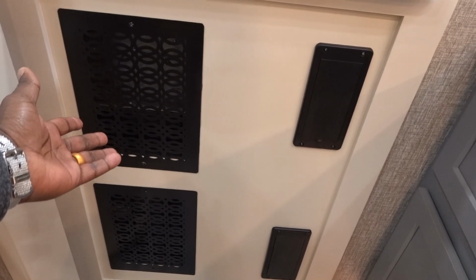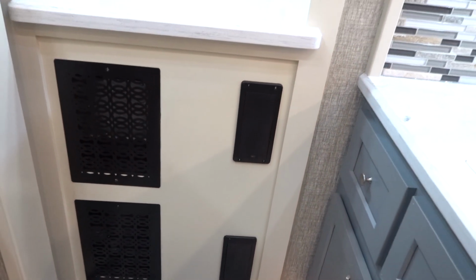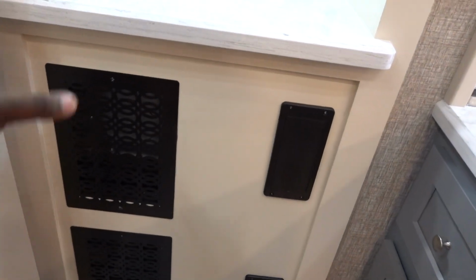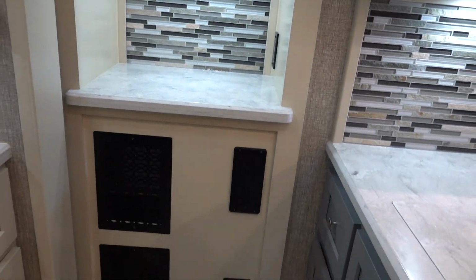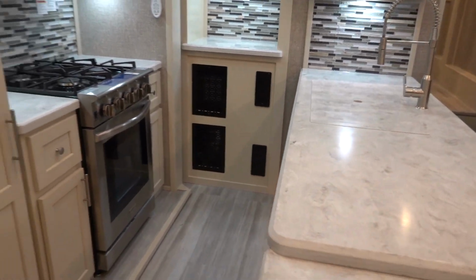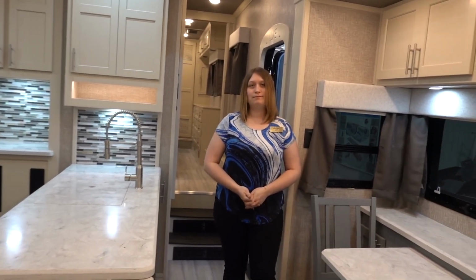What is that? That is where the furnaces are. So if they need to be worked on from either this side or outside, they're accessible. Nice. Okay, so they still put a nice accent in front of that too. So that speaks to the attention to detail with Lux. Absolutely. The price tag is a little high, but when you think about what you're paying for, it's the start and finish of what they do that I really like.